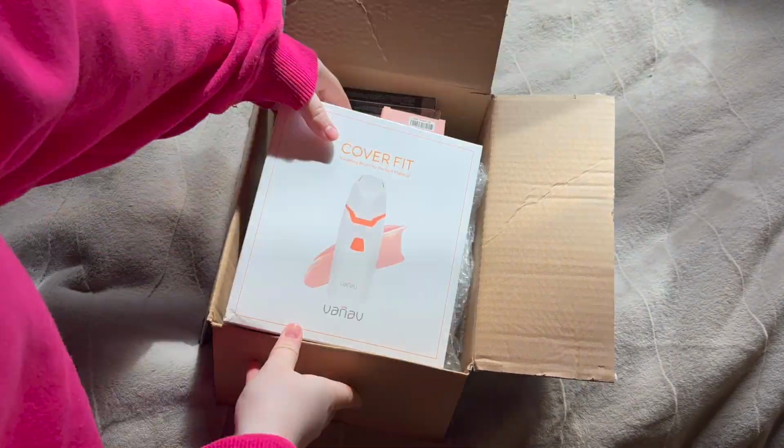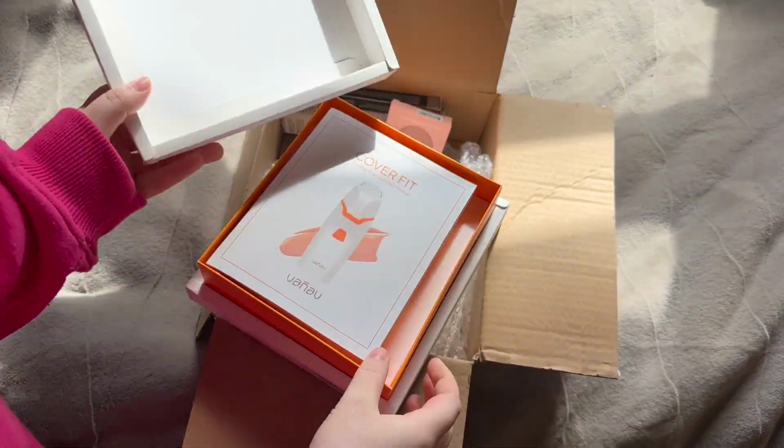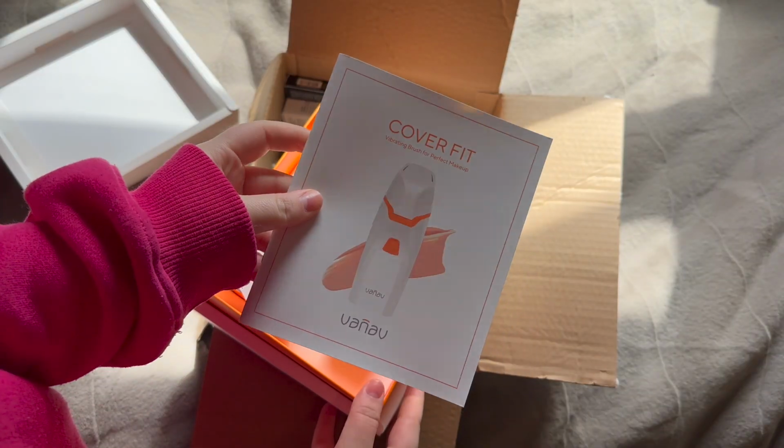Alright, so now that we're going to move on to doing makeup, I'm just going to put my hair back in a headband so I don't get anything in my hair or my hairline. But now we are going to test out the first product that they sent over, which is this. So this is from Vanav. I'm not exactly sure how to pronounce it, but this is an electric makeup applicator.